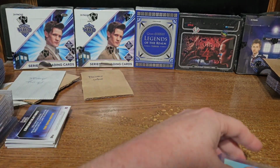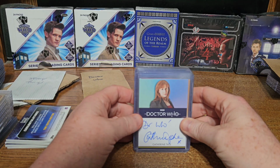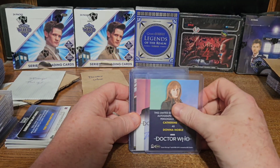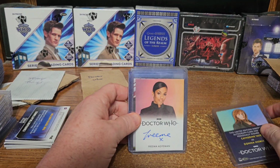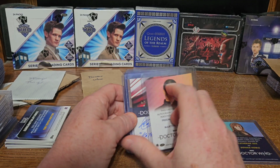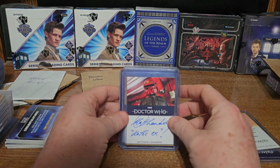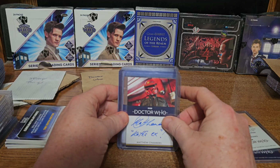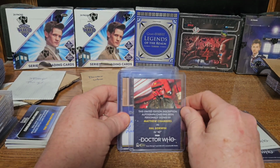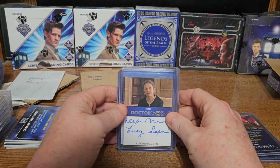Now for autographs, so I've got some good ones in here. I got the companion, Catherine Tate, with Donna Noble. Another companion, Freema Agyeman, is Martha Jones. Now we just got some normal characters. So we got Matthew Chambers, who played Hal Corwin in 42. I think his famous line was "Burn, burn."